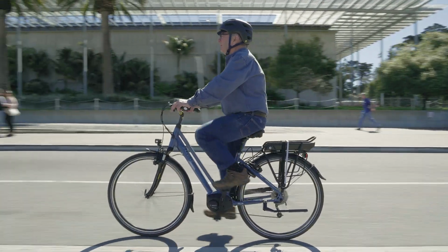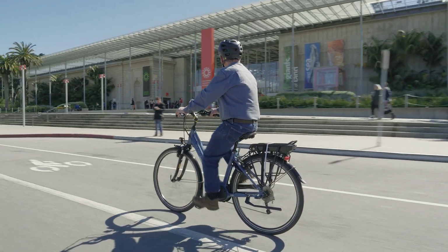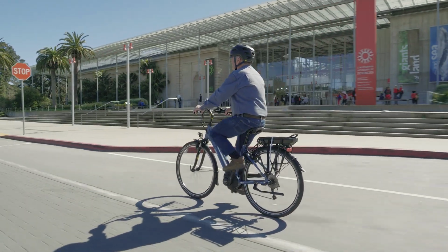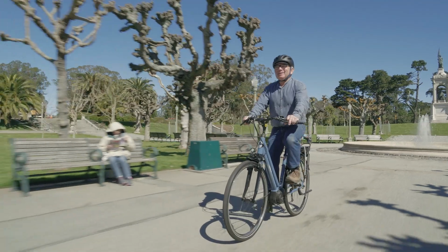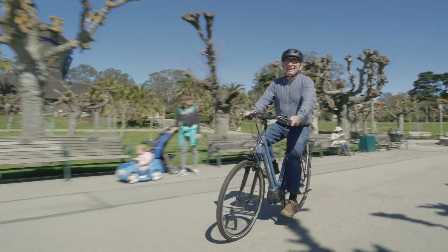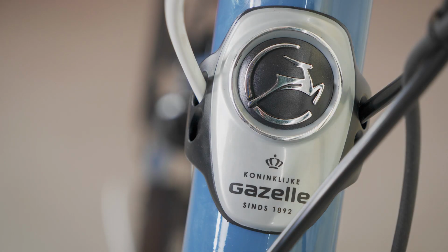I guess it's a pretty typical Dutch bike in certain ways. How would you categorize that? A Dutch bike gives me a feeling of confidence. They don't build bikes that aren't 100% reliable. They're part of life in Holland, and this bike would be a wonderful part of your life here. And Gazelle has a history of doing this, of course, right? Gazelle's been around for almost 125 years. 125 years. It's called Royal Dutch Gazelle for a reason.